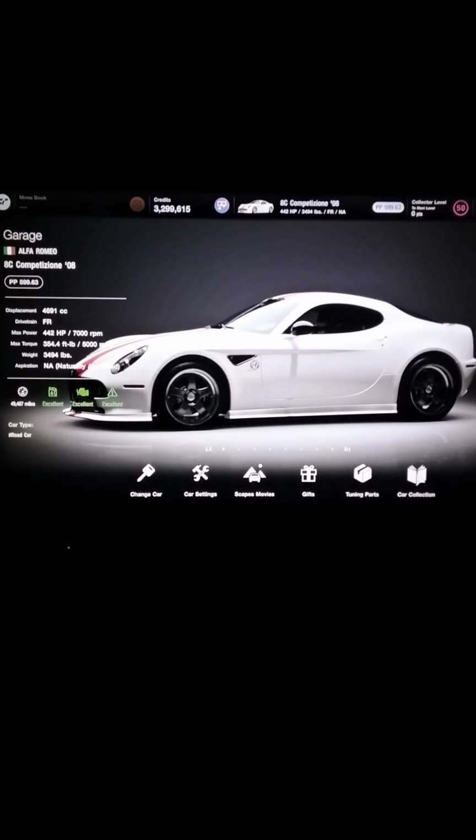With a top speed of over 180 miles an hour and 0 to 60 miles per hour in 4.2 seconds or less, its styling may be classic, but its performance is nothing short of a modern-day supercar. And you know what? They're not wrong. This thing, like I said, untuned, basically stock, is a beast. This thing is a beast.